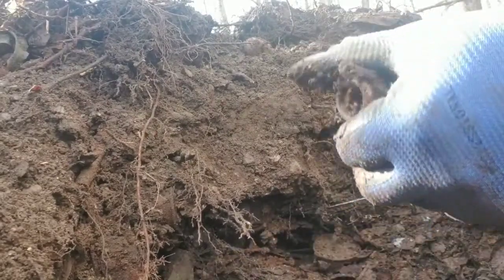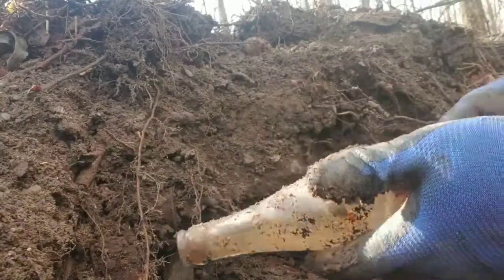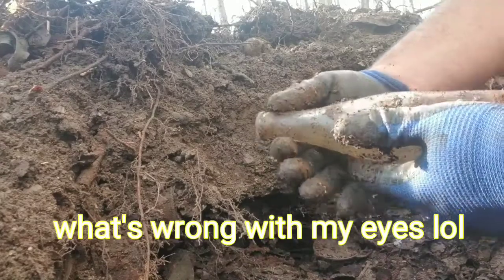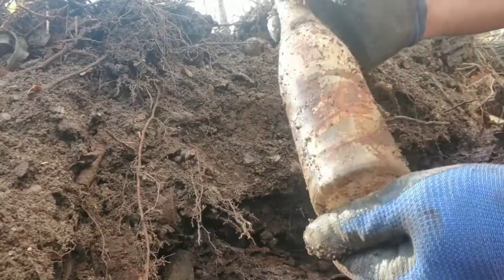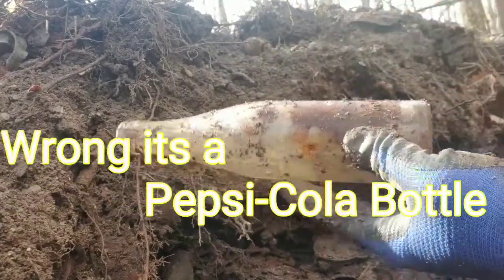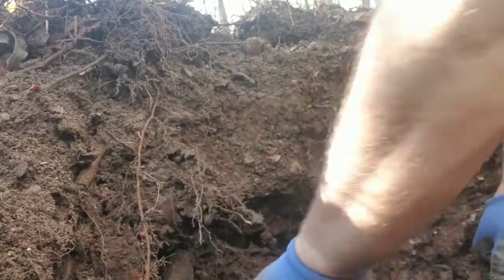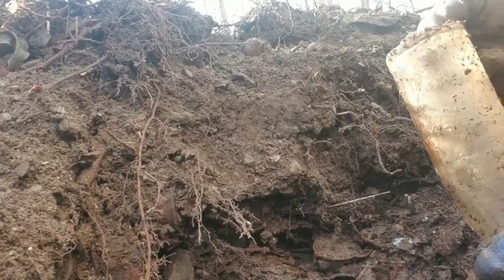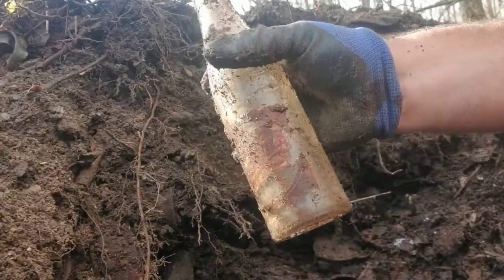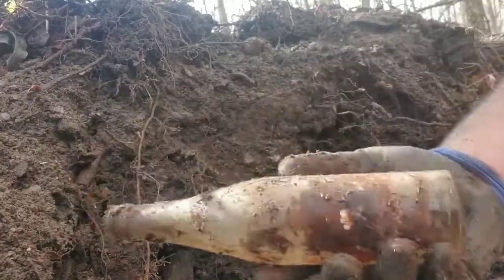A pop bottle, guys. It's a Coke bottle. I haven't found one of those in a long time. Looks like 1950s, I guess. Yeah, it's a Coke. Coca Cola, guys. Look at that. My first Coke. I haven't found one of these in probably about 10 years.